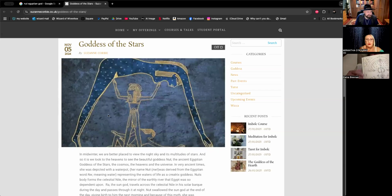Let's see if I can share screen. One moment, kindly. So here we see this curve of the Milky Way galaxy. This is now represented by Nut in Egyptian culture. And so this is something that has been made available to humanity throughout history, and you're picking this up again individually. How incredibly beautiful. So this seems to be the grand scheme of healing the earth.